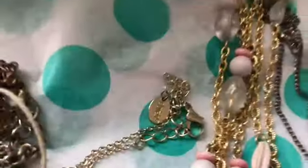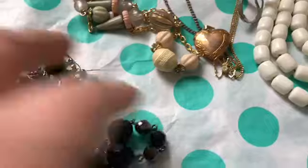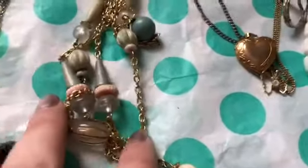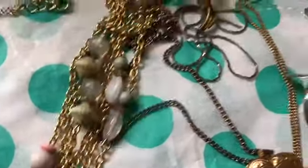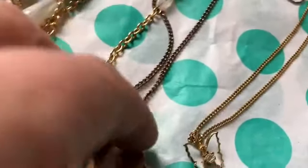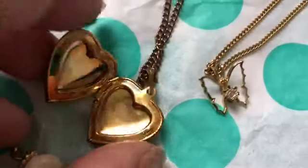This half of a best friend's necklace. And look, it's from Claire's, so I can't say I didn't get any more branded pieces. This bunch of beads, broken necklace. This one is not broken. It's kind of nice. This is just a locket. And it's functional, but nothing too special about it.